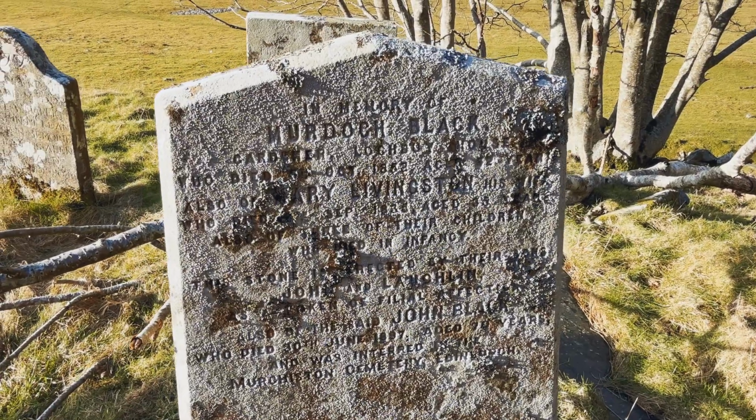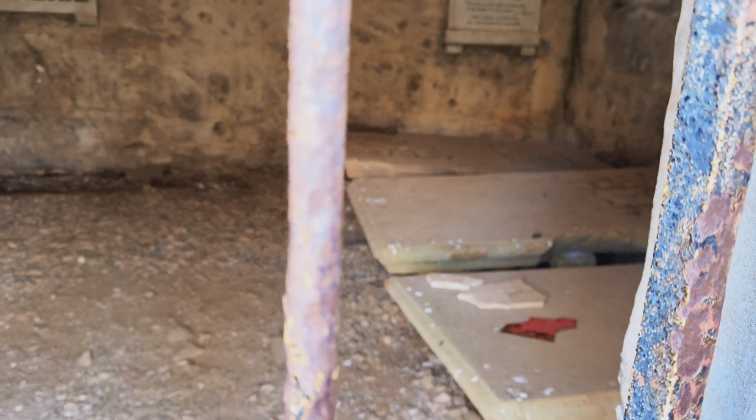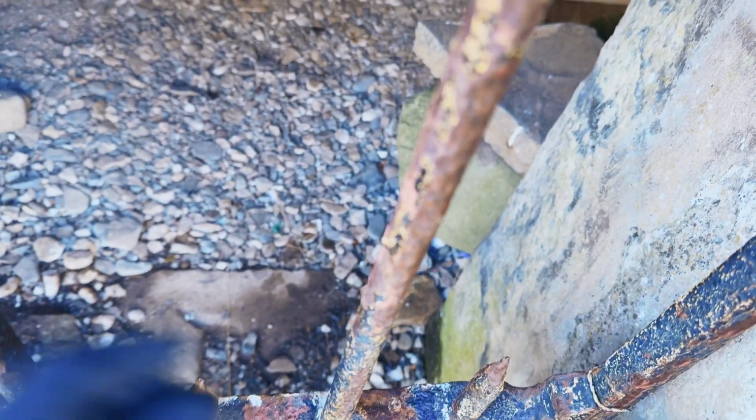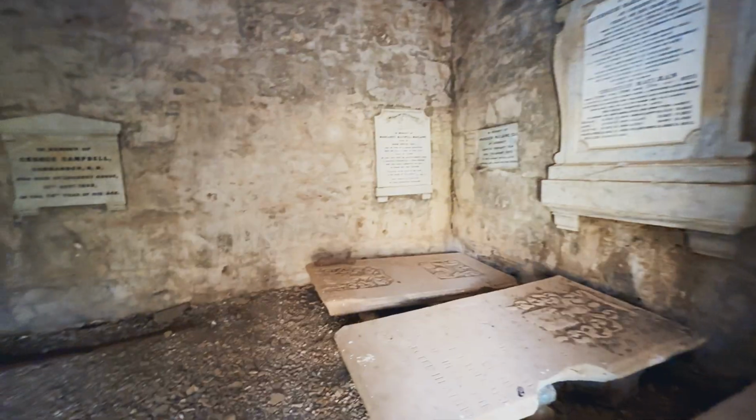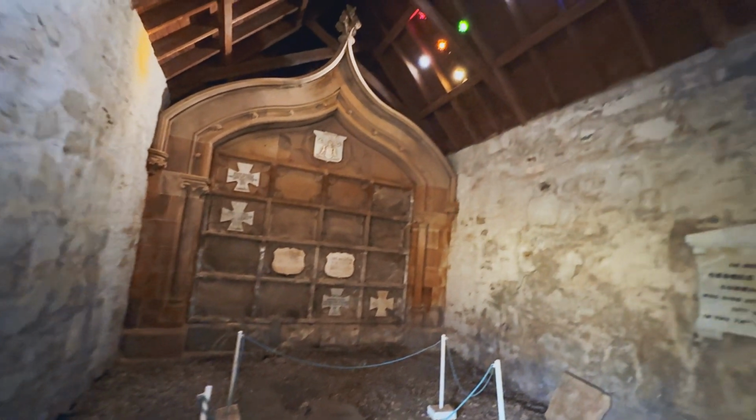Okay, Murdoch Black. Is that not the best Scottish name ever? Okay, so just going to go in here. I think I can get this little latch off here. But look at this. I've got to show you this, guys. So what we couldn't see from the outside when we were looking is that roof.